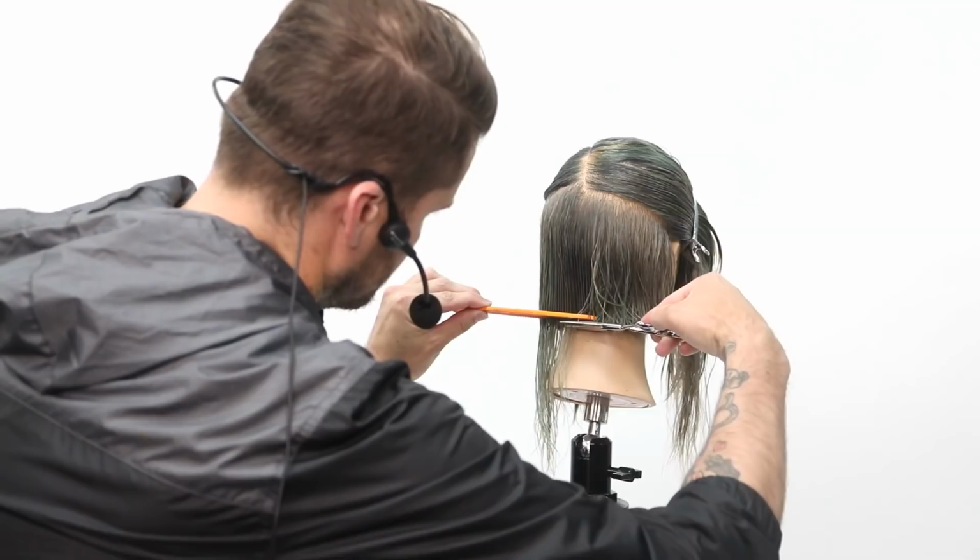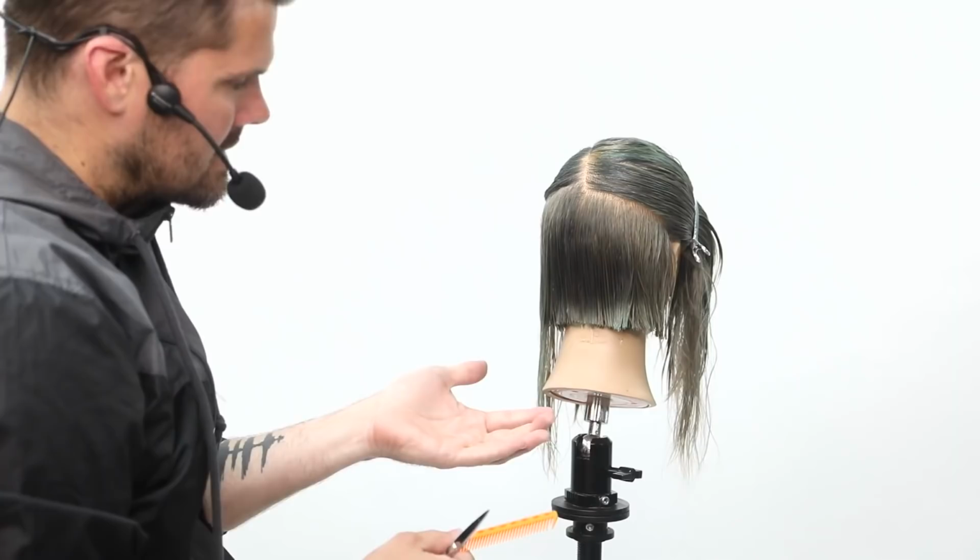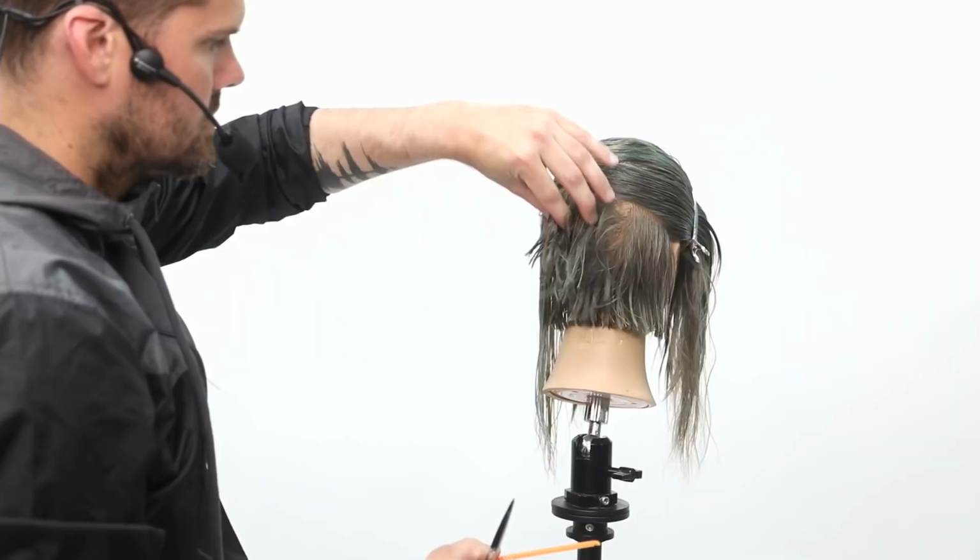I'm not pushing the hair into the head. A lot of people will do this, and you can see when you do that, how it kind of scoops and kicks that line out. That gives you a really chunky hairline. You want everything naturally falling nice.